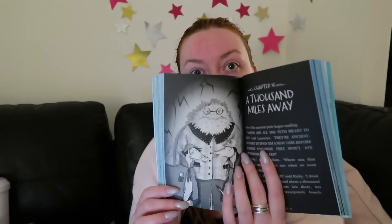Then I got halfway through Amelia Fang and the Lost Yeti Treasures, which is book 5. Got halfway through that, went and had my nap, came back downstairs, put my tea in the oven and finished the rest of this off before Becca started her sprint. So in this one we are following more of Florence's family. Florence is Amelia Fang's friend who is a Yeti, and we are following more of her family.